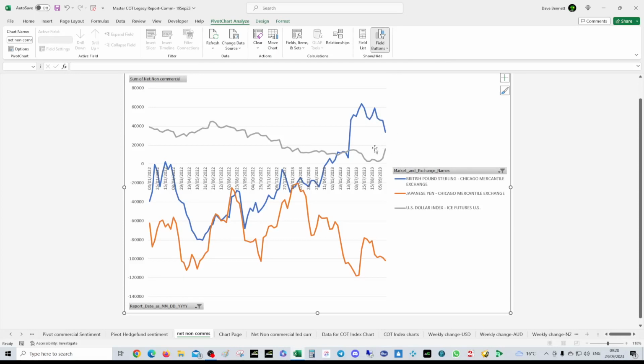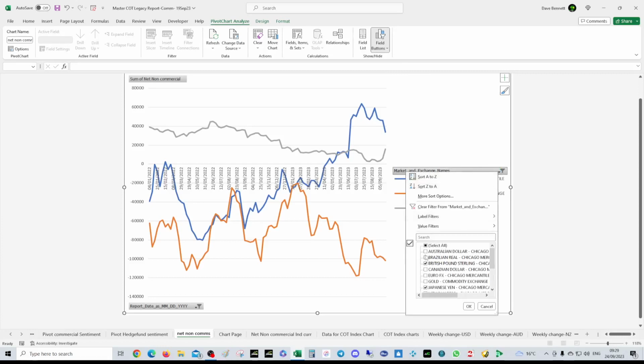All right. So perhaps it might not be this week. It could be the following week. But I think inevitably we're going to get the crossover, and it's going to get fairly ugly for the sterling. Okay. Against the USD. Pound off.